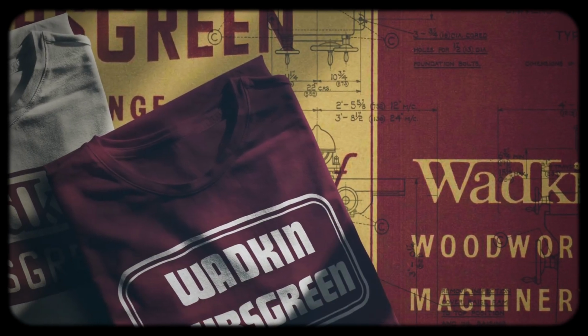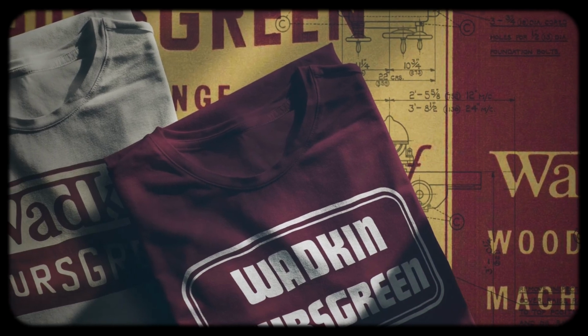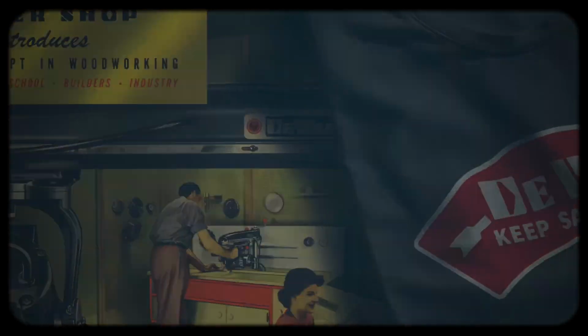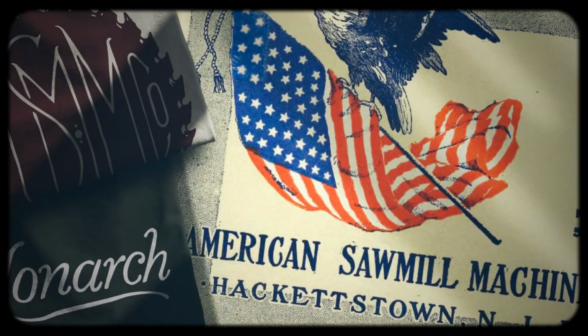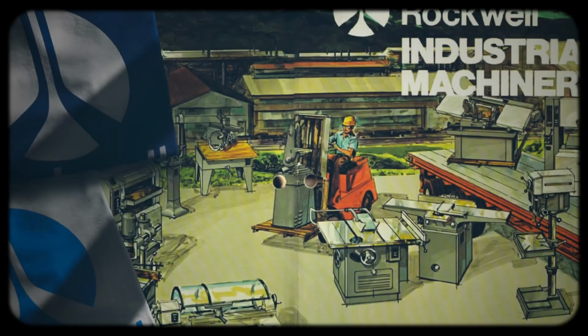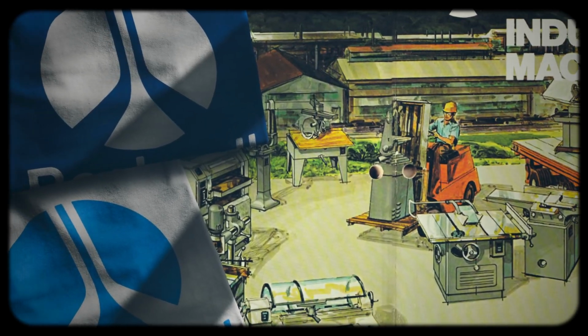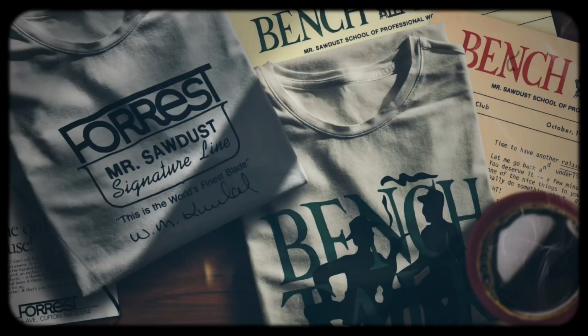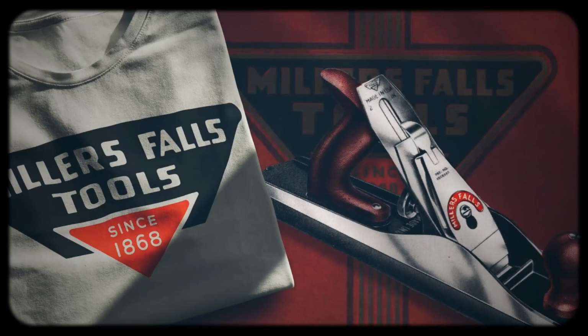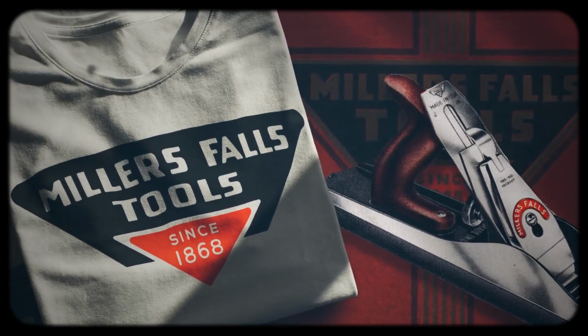Now there's a shop that brings this appreciation to life through a collection of shirts featuring iconic emblems from the finest makers of woodworking machines over the 20th century. Striking designs tip their hat to these titans of the machine and tool industry. DeWalt, Delta, Rockwell, Walker Turner, Oliver, almost too many to mention.